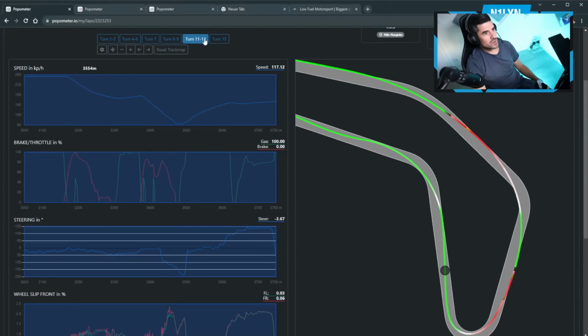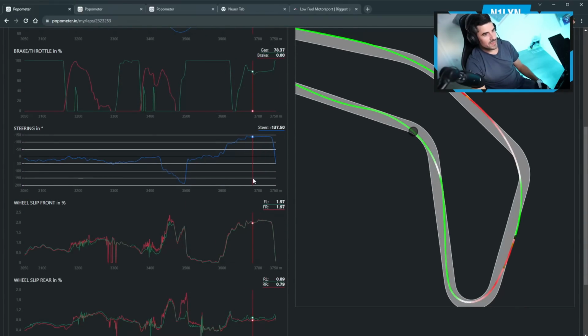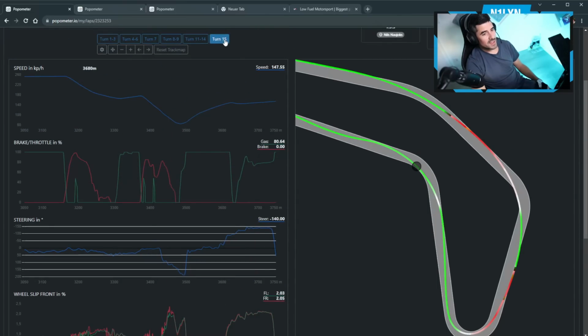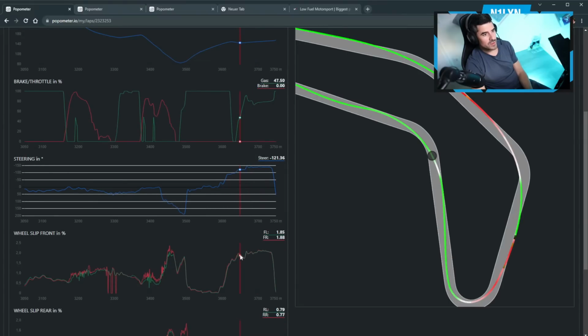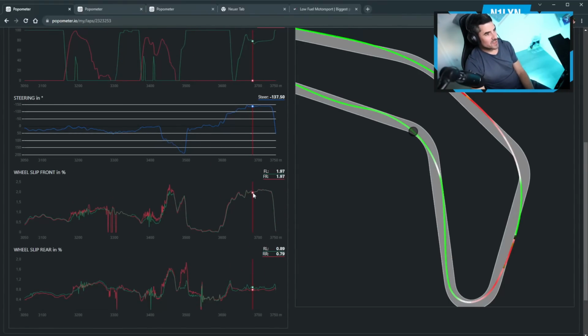Then the last two turns, well, we have 14 here, right? So I was always trying to stay clean into 14. Still a lot of slip there. And then in the last corner, I don't know, it was different, right? We had turn 14, I overdid it with the steering. You can see 150 degrees is not a normal steering angle for this one. So the front understeering again, around the 2% mark. That seems to be what the car is producing.